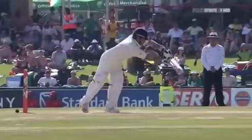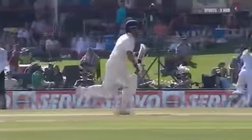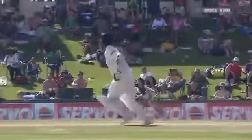Yeah, the Indian supporters very happy. Real strength of Sachin Tendulkar. Anything that's too straight. Got wonderful wrists. Placement superb again.